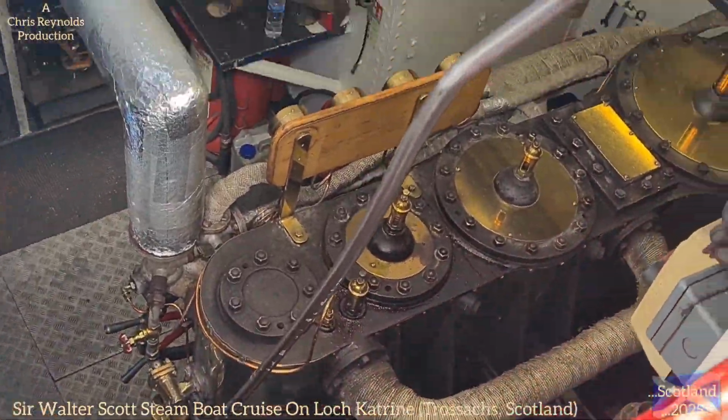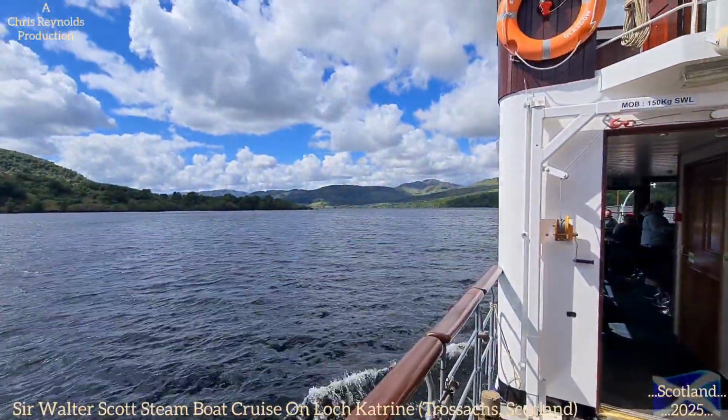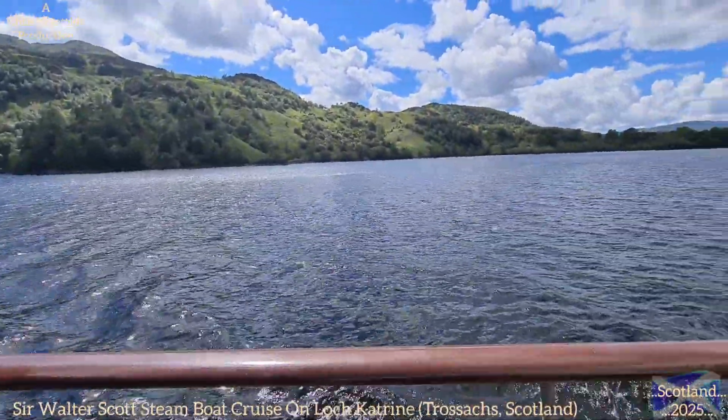As we come past Ellen's Isle, if you look ahead of us, you can head out over the side and have a wee look up ahead. You get some kind of idea of the size of the body of water that you're on. Some 51,000 million cubic litres of water.